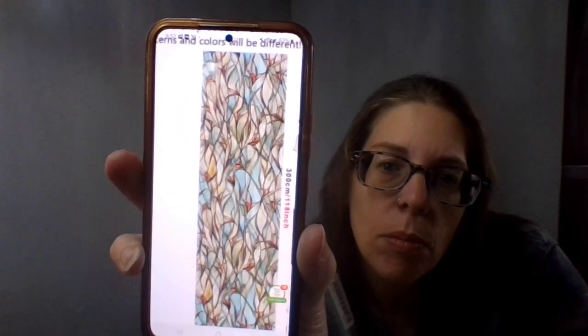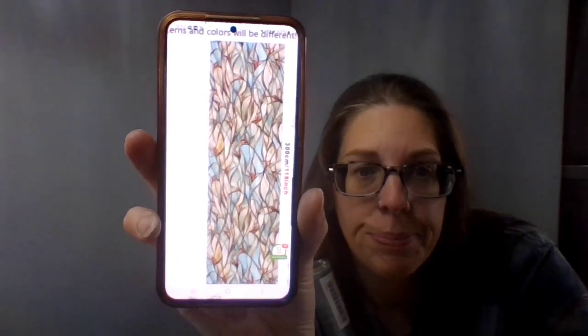So this is called One Piece Privacy Electrostatic Cling Window Film. It is a frosted window film looking like stained glass. This is what the pattern looks like, and it's supposed to look like stained glass. Why did I get this?